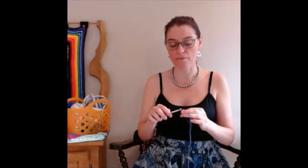The falling leaf stitch can be worked over a foundation chain row that's any multiple of 3 plus 2 extra chains at the end. So I'm going to chain 26. I think that's what we start with in the tutorial. So that's a nice number for a dishcloth.